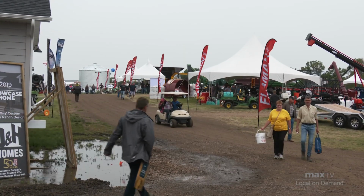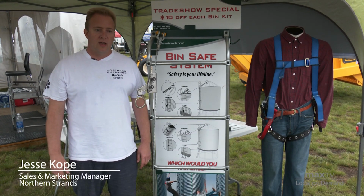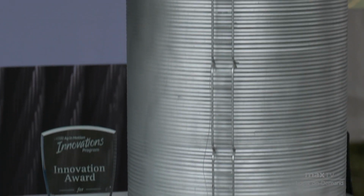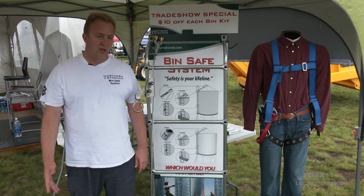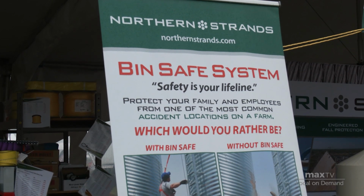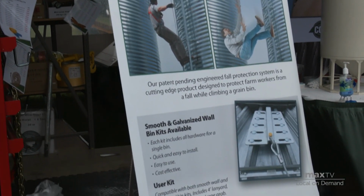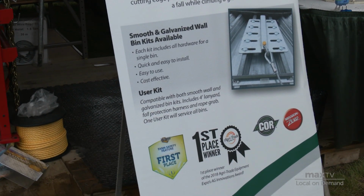Northern Strands is a fall protection company, so we traditionally did commercial and industrial fall protection, and now we obviously do agriculture fall protection also. We actually found that falls off grain bins are the most common accident-prone location on the farm. So people are injured more often doing that than anything else on a farm, surprisingly. So it's an actual engineered fall protection system, as opposed to cages in the past, which don't actually prevent you from falling and sometimes can actually make the fall worse for a person.